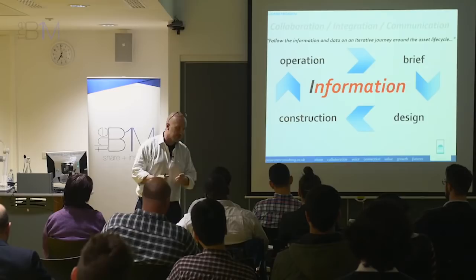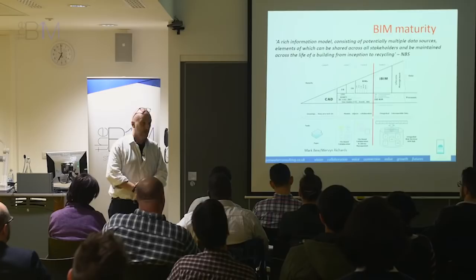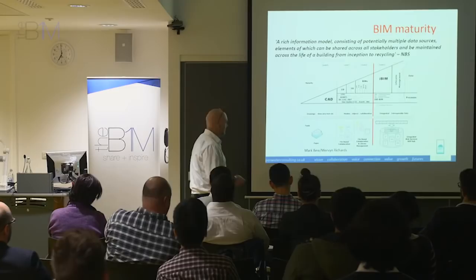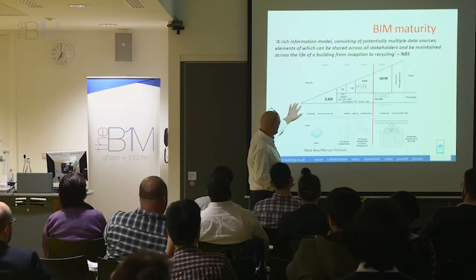Okay, so UK BIM Level 2. This is the target that's been set for 2016 and is already in action in the Ministry of Justice last year, in fact. So how many people have seen this diagram before? Excellent. Okay, good. So this is the quite old now BIM maturity wedge produced by Mark Bew and Mervyn Richards, who are two of the leading figures in the UK BIM movement. And basically, it just explains the different levels of BIM and the sorts of things that are going on in each stage.